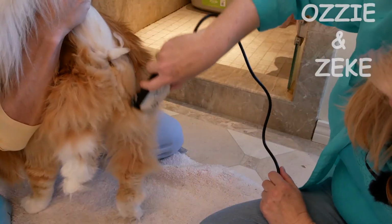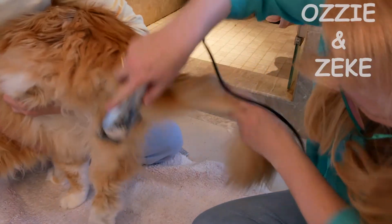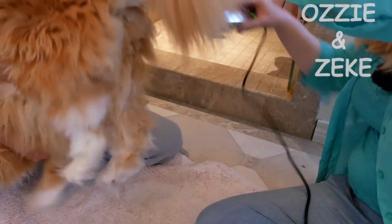Zeke sometimes gets a sanitary cut from us. It helps the area around his butt not get poo in it. So that's one of the things that we like to do, is shave that area and give him a sanitary cut. It helps him when he goes to the bathroom.